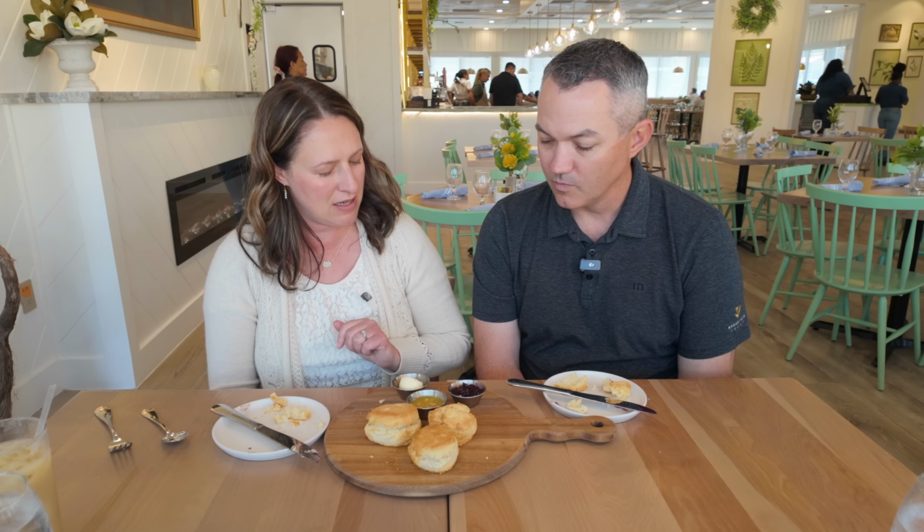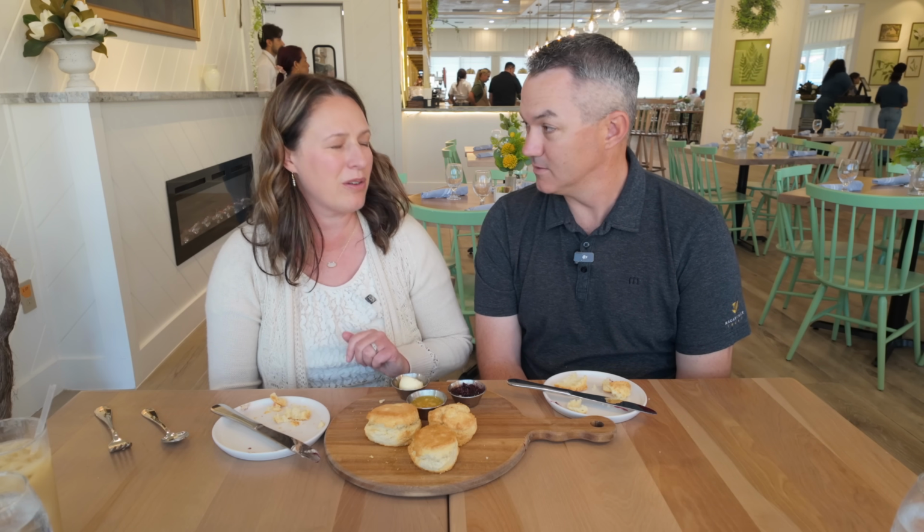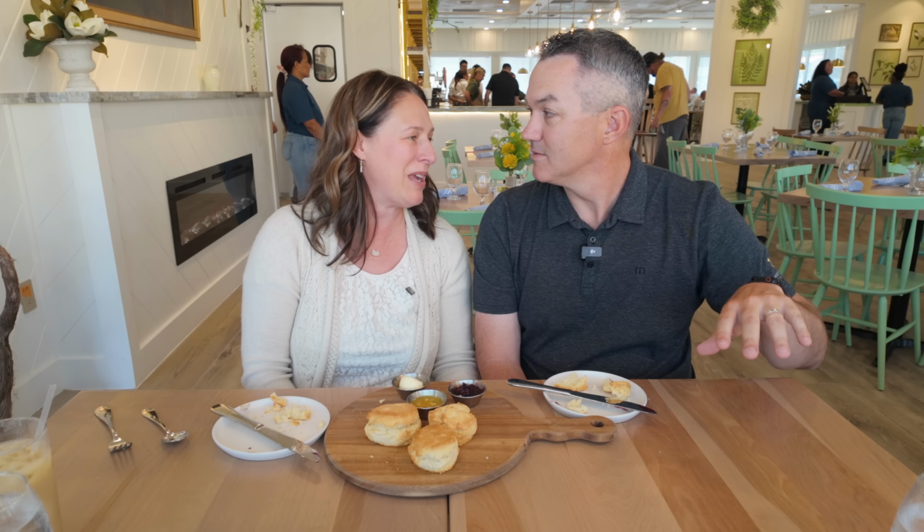Did you taste seeds in there? Because I got a big seed. You got a seed? Yeah, I got a seed. Okay, well, that's just your thing. My neighbor has seedless blackberries, and that would be my preferred blackberry method. So that would be your jam? That would be my jam. The seedless blackberries, just like I like seedless watermelons.